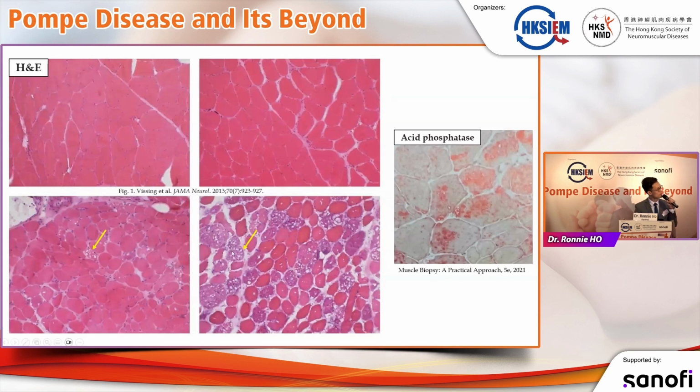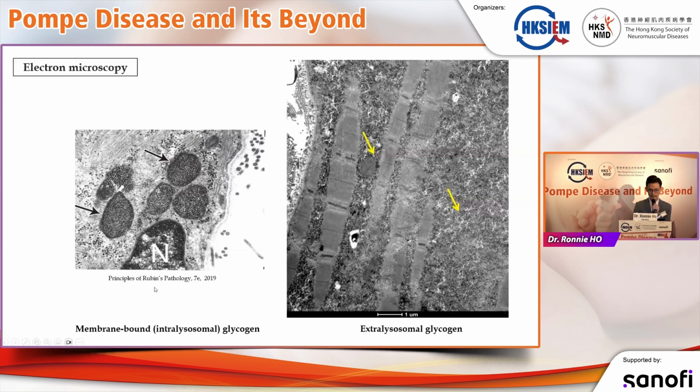The bottom right picture shows a more classical appearance with lots of vacuolar change in the biopsy. On the right, you have the acid phosphatase staining, which shows markedly increased activity in the muscle fibers. And for the glycogen, one can still see membrane bound or intralysosomal glycogen, even in adult or late onset cases. On the right, you can see lots of glycogen that has escaped into the extra lysosomal space or the cytoplasm.